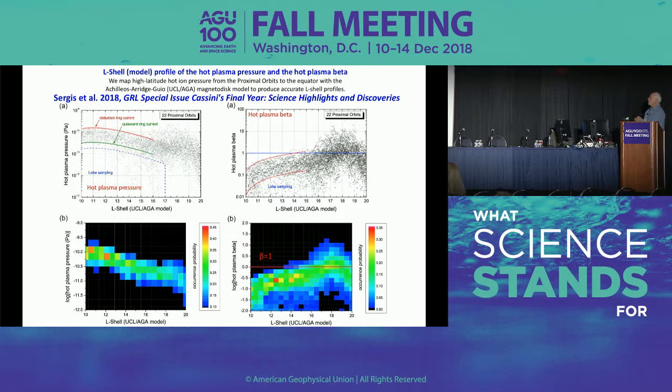The ring current out in the night side, we've had multiple passes through it during these proximal and F-ring orbits, out at about 20 Saturn radii, but all inbound and outbound at fairly high latitudes. Although those were high latitudes, we were able to use a magnetic field model to map those results to the equatorial region, so this gives you the equatorial variation in the fluxes and pressures of the energetic particles in the ring current. It shows this big enhancement out beyond 15 Saturn radii, where the beta of the plasma from the energetic particles goes up well above 1. And this was published by Nick Sergis in GRL.